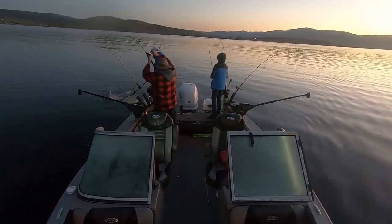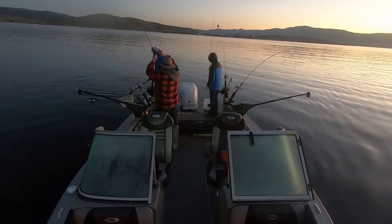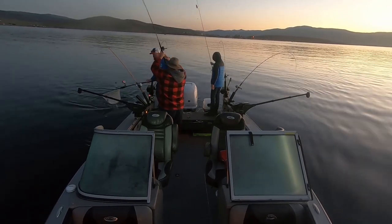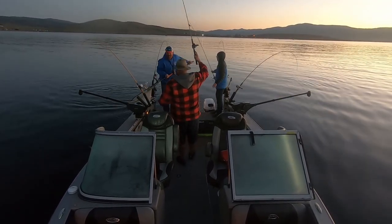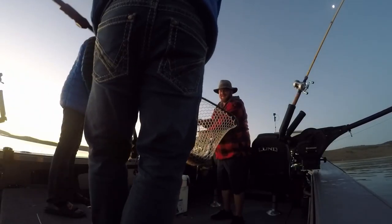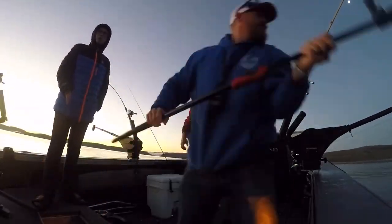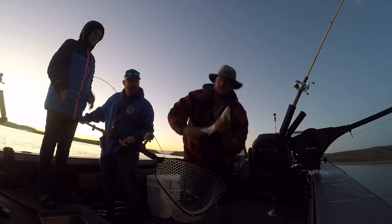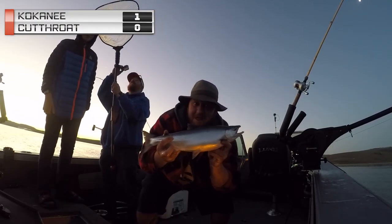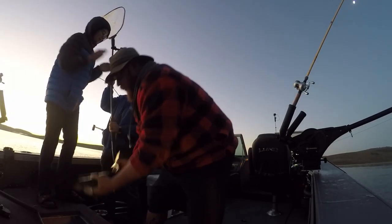A couple of things to note with the cutthroat. In Strawberry, there's a slot limit, so any fish that are caught within that slot need to be released. They can't be kept. So as you're watching this video, you'll see as we're bringing fish into the boat, most of the time, if we notice it's a cutthroat, we won't try netting it. That way, there's a good chance that it may come off as we're bringing it in the last few feet. And if not, then we'll generally pick it up and just quickly try to release. That way, we're not touching or harming the fish.